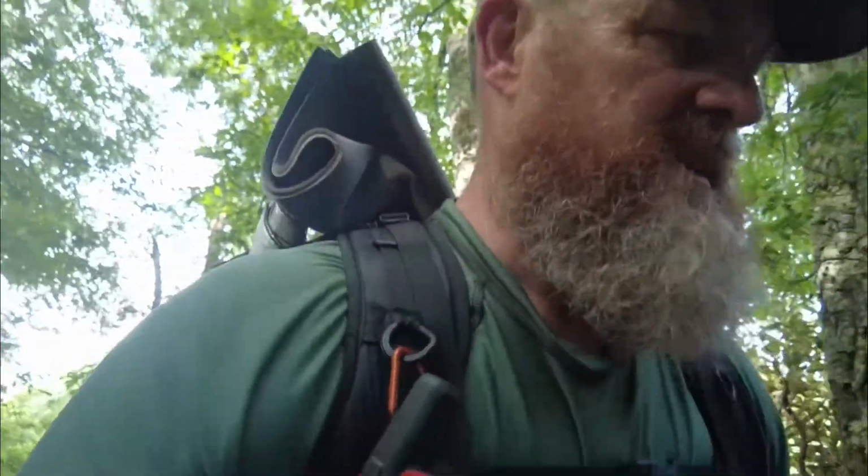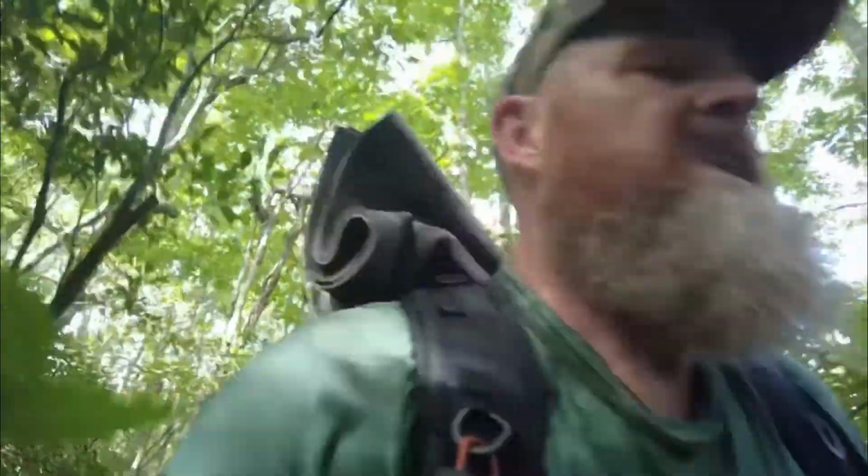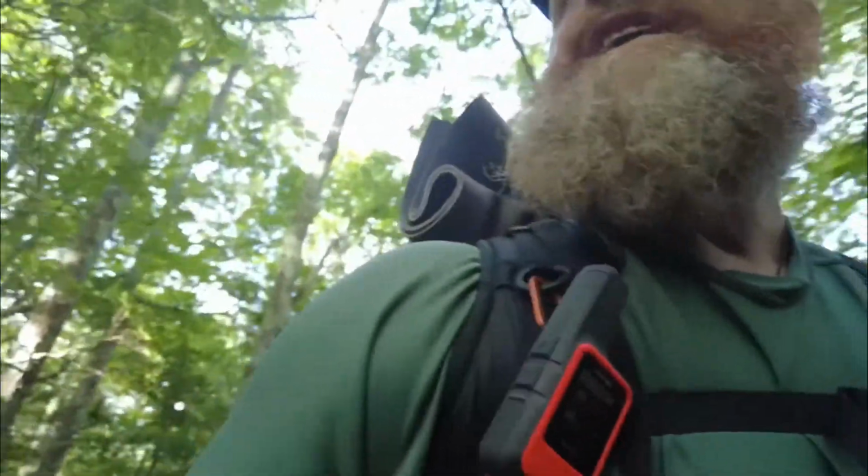It is uphill here, so as I always say, these hills are the work, and then you get your payday at the top. I will be glad to get back away from the parkway so I don't have to hear these cars again. But that won't be too long from now. So anyway, I'm gonna get off here, find this spot for a nice little first break of the morning.